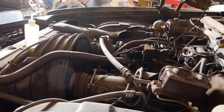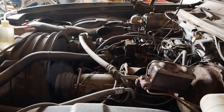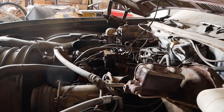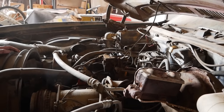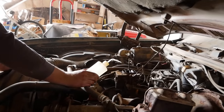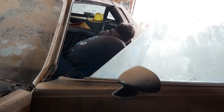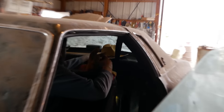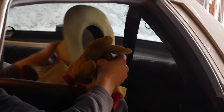Oh, yeah. All right. Since it's an HEI, it should have spark. Go ahead, sir. Well, that figures. God, these cars are so easy, dude. No, I think he means... Oh my God, that hat. I see it. I want it. Yeah. Get the poop off.